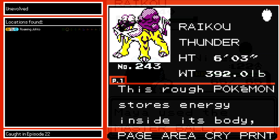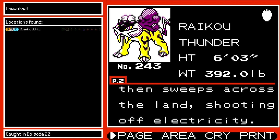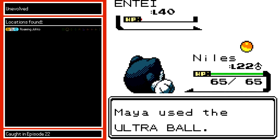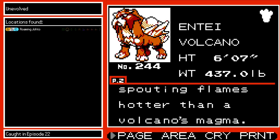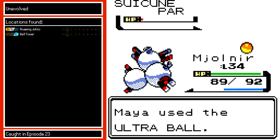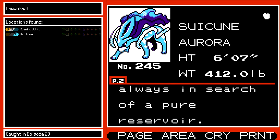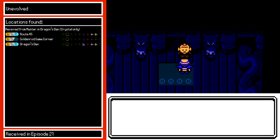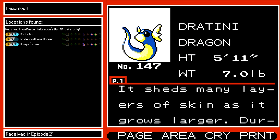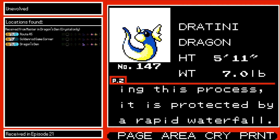Raikou, the Thunder Pokemon. This rough Pokemon stores energy inside its body, then sweeps across the land shooting off electricity. Entei, the Volcano Pokemon. This brawny Pokemon courses around the earth, spouting flames hotter than a volcano's magma. Suicune, the Aurora Pokemon. This divine Pokemon blows around the world, always in search of a pure reservoir. Dratini, the Dragon Pokemon. It sheds many layers of its skin as it grows larger. During this process, it is protected by a rapid waterfall.